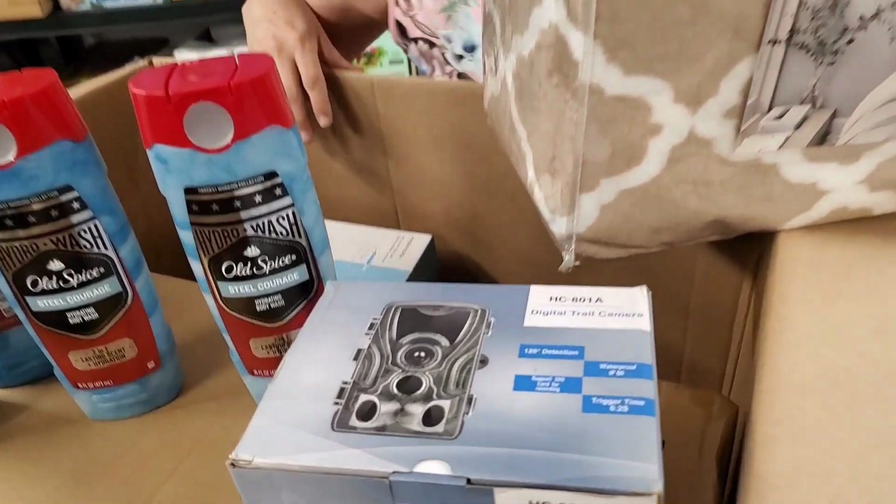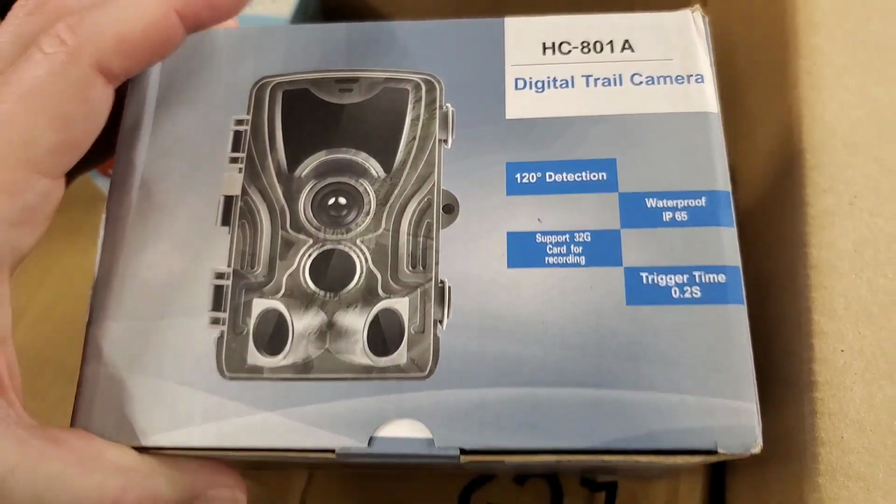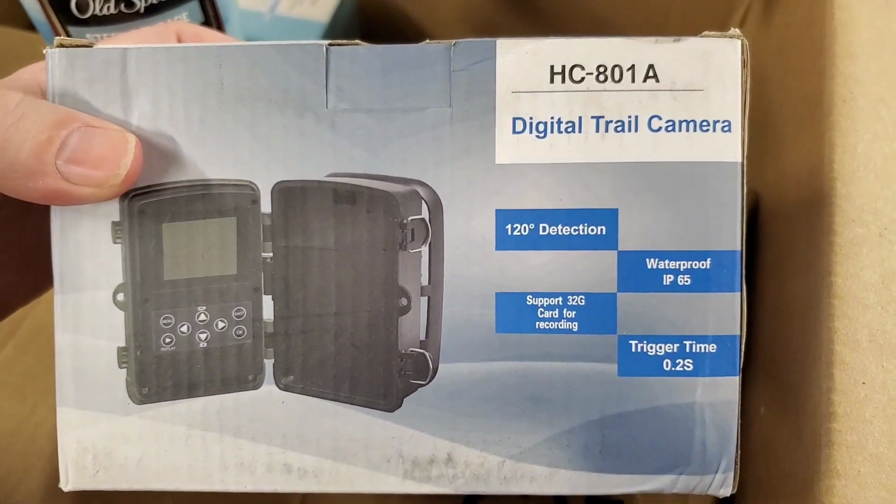All right, I think that's it. That is it inside the box. It's a cool looking trail cam.